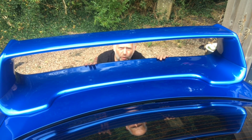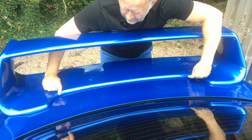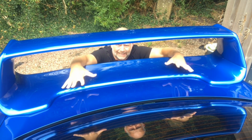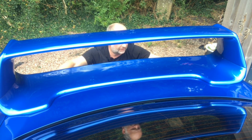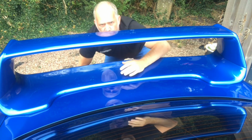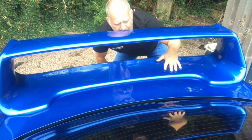Next up is the spoiler. You see, what happens is that water collects here, and there's a couple of small drain holes where my fingers are, and if they get blocked up, what happens is that there's a puddle that sits here on the back of the boot, and that slowly starts corroding, mostly at the back actually of the spoiler. Again, mine's got one or two very, very slight signs of rust. Again, it's not necessarily a deal breaker because these spoilers can be taken off and the fix can be done. But again, it's a good negotiating tactic.